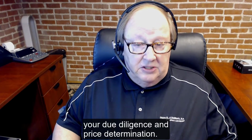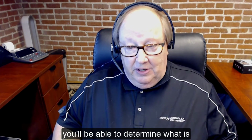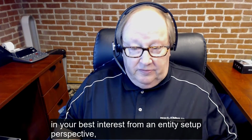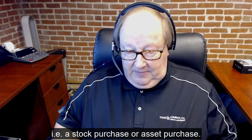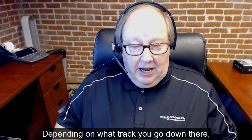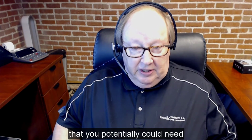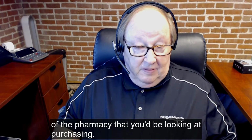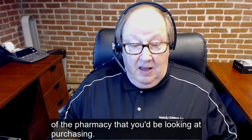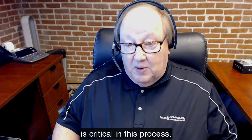Obviously, by digging down into those numbers, you'll be able to determine what is in your best interest from an entity setup perspective, i.e. stock purchase or asset purchase. Depending on what track you go down there, there are all types of help and assistance that you potentially could need in maximizing the valuation of the pharmacy that you'd be looking at purchasing. Obviously, securing substantial, adequate financing is critical in this process.